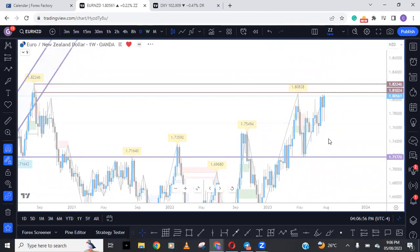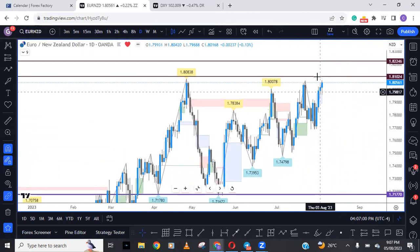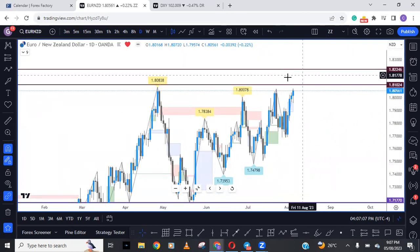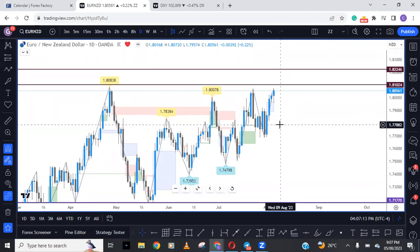Then if we go down now to the daily time frame, price may sweep this. If it sweeps it, you'll be looking for a short from this zone. So for this pair, if it retraces, it's an opportunity to buy. If you're looking for a sell on this pair, it has to be within here.